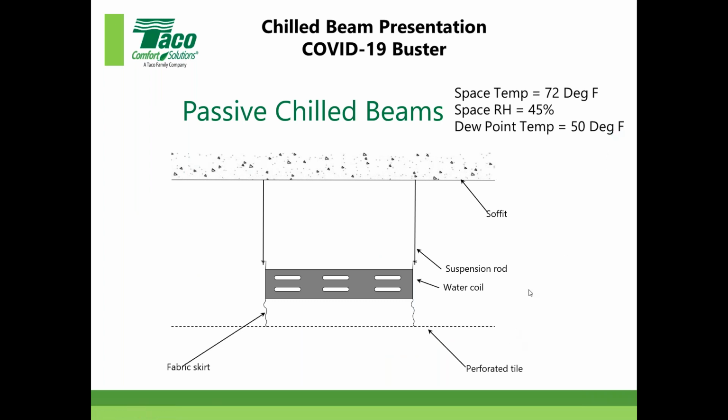Here we have a perforated ceiling, indicated by this dotted line. We have the actual coil. The gray area represents the fins. The white areas represent the copper tubing that's inside the coil, and that's just inside of a box. It's just a conventional coil. There's nothing special about it.